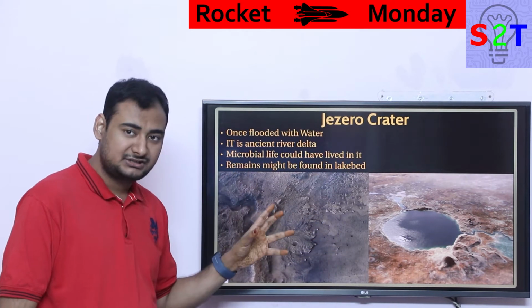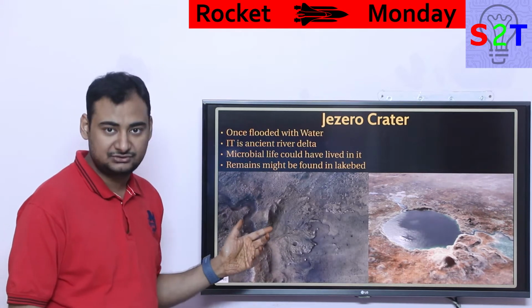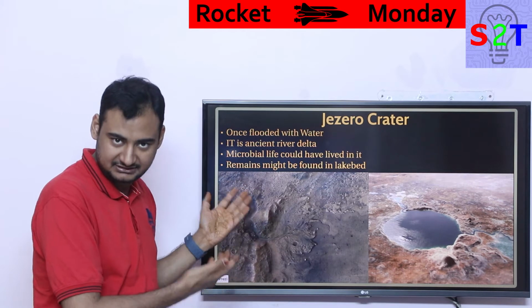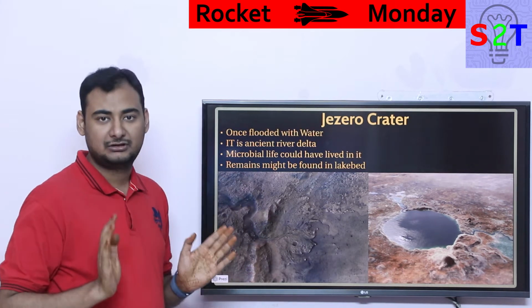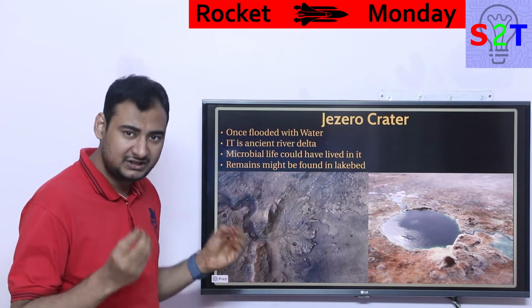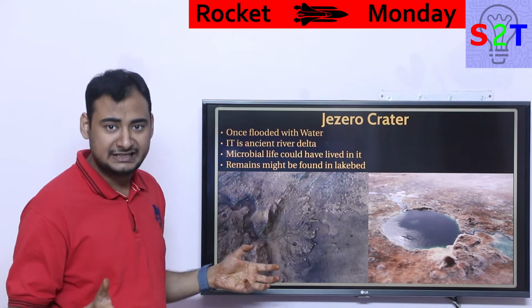Now the interesting part is, utilizing high resolution satellite mapping, we know that there is a river delta. We can see the river delta. That's the interesting part here. Now we know for a fact, wherever we have river deltas on Earth, they are very rich, very fertile in organic life.